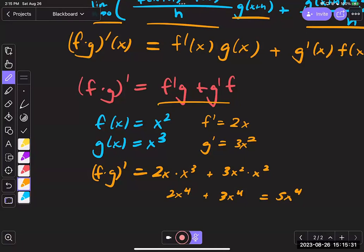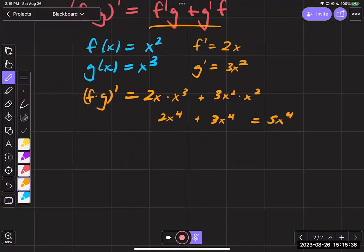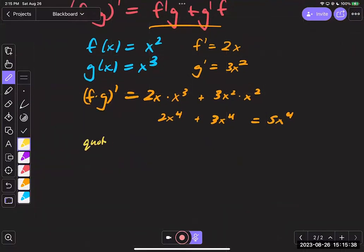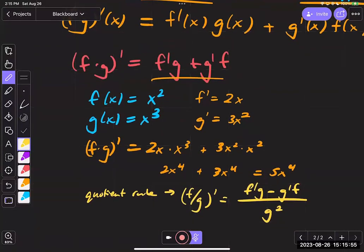There is another rule here, the quotient rule. The quotient rule is f over g prime is equal to f prime g minus g prime f all divided by g squared. The actual proof here is not one that we'll show here because it's a question that's supposed to be for your homework. So we're not going to worry about it. But this is what it is.